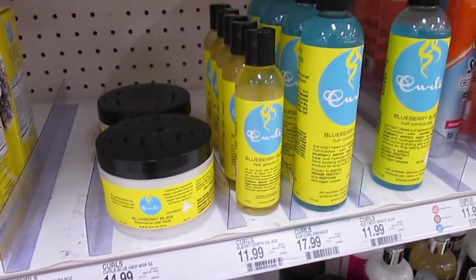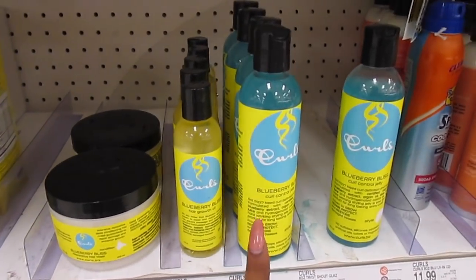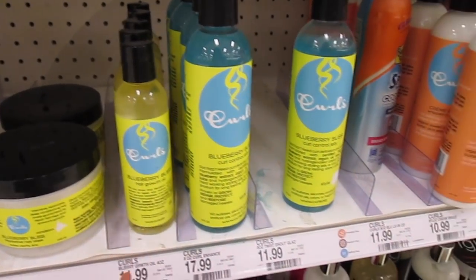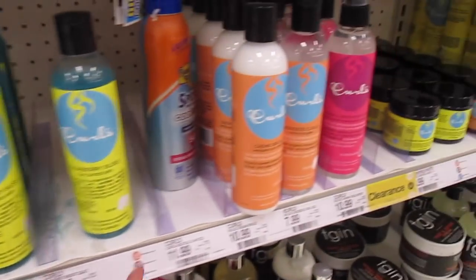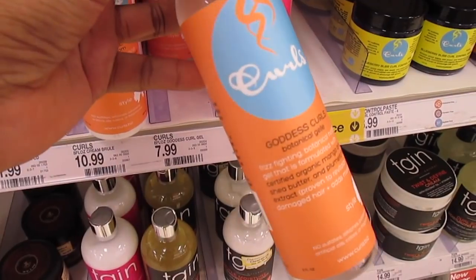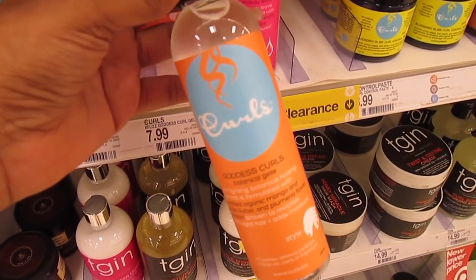And I also like to use the curls. It's not this one. I have the gel. It's not the blueberry bliss. Looks like they're out of it, but anyway, that's a good one too. Oh no, here it is. This is the one I use too. So I mix my Shea Moisture with the Goddess curls, and it gives it a really good hold.